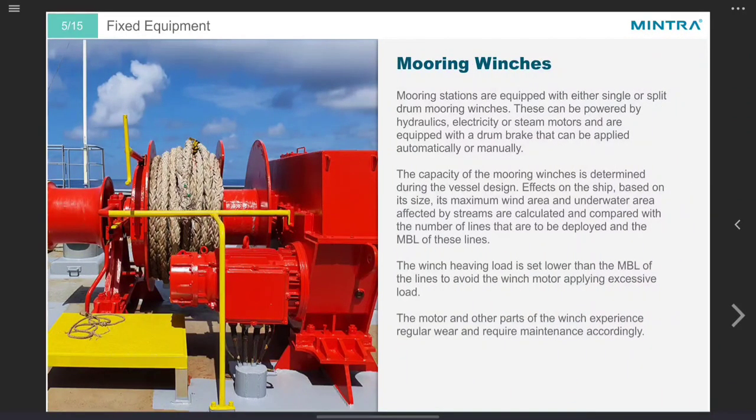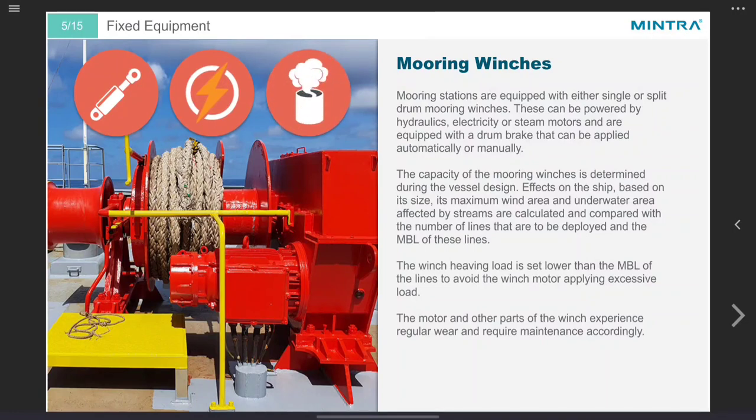Mooring stations are equipped with either single or split drum mooring winches. These can be powered by hydraulics, electricity or steam motors and are equipped with a drum brake that can be applied automatically or manually. The capacity of the mooring winches is determined during the vessel design.